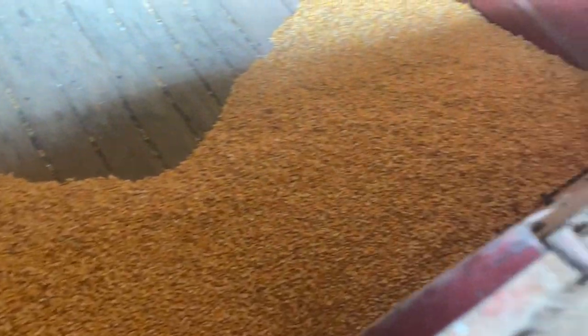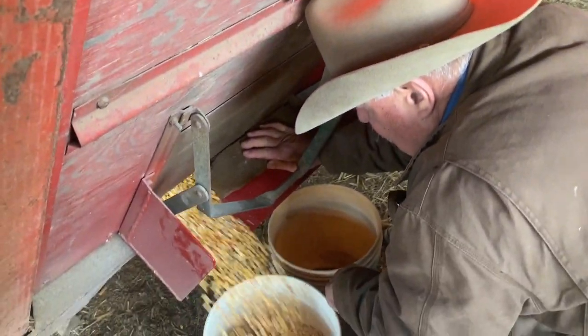Getting low, but we got another load last night.